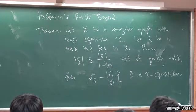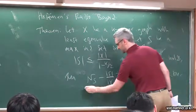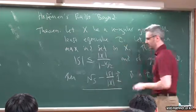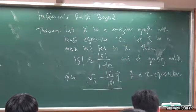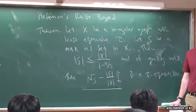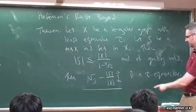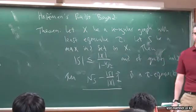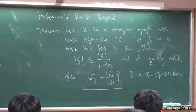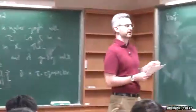Yes, v_S is the characteristic vector. Oh, sorry, yeah, thank you. So here this vector v_S is a 0, 1 vector. The zeros correspond to the vertices not in my set S, and the ones correspond to the vertices that are in my set S. This is the characteristic vector. Thank you. And 1 hat is the vector with all entries equal to 1. So let's again prove this theorem. Why not?